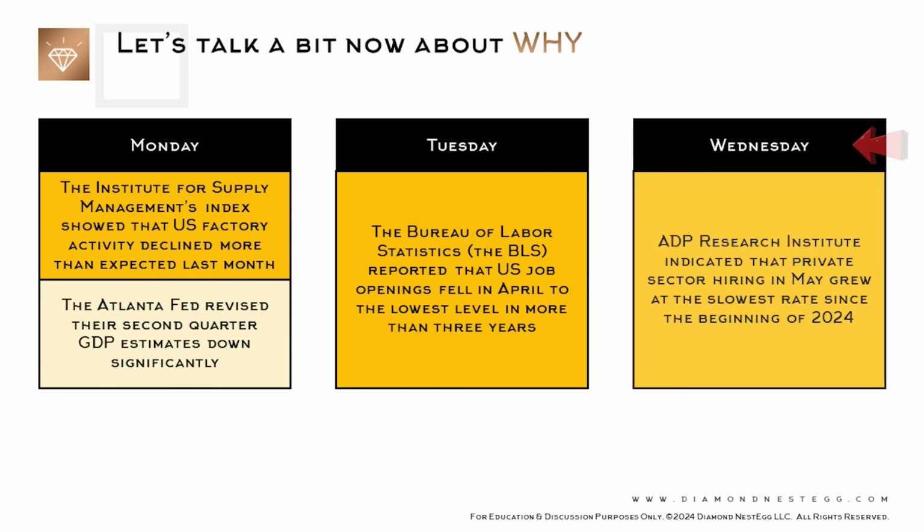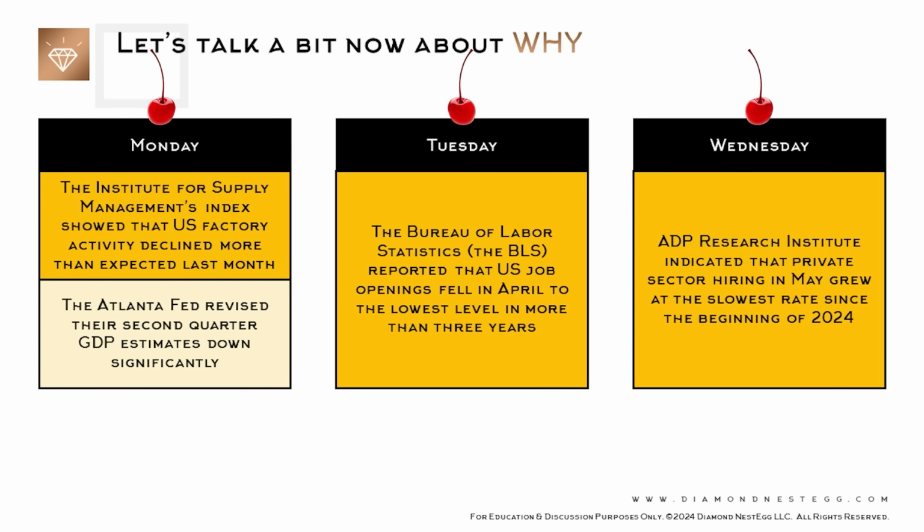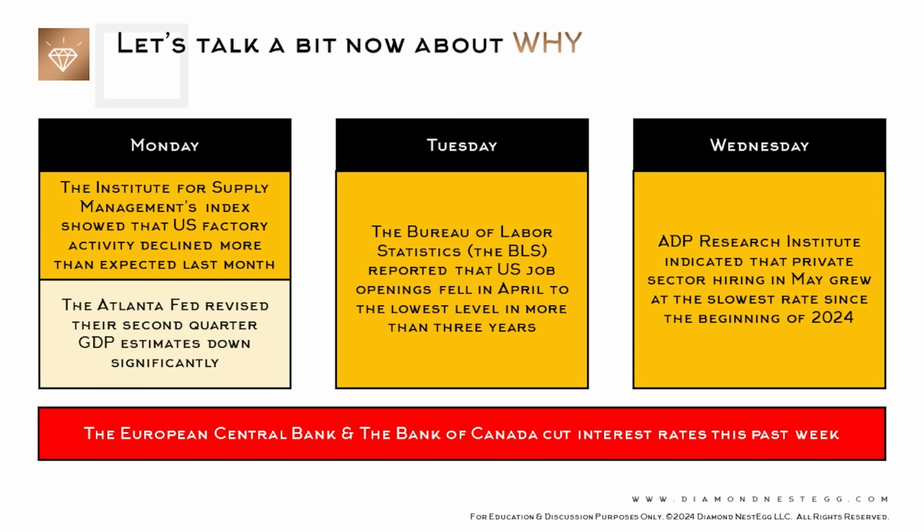On Wednesday, ADP Research Institute indicated that private sector hiring in May grew at the slowest rate since the beginning of 2024, which supported the BLS data from the previous day of a possibly slowing labor market and economy. And to put the cherry on top, so to say, both the European Central Bank and the Bank of Canada cut interest rates this past week.